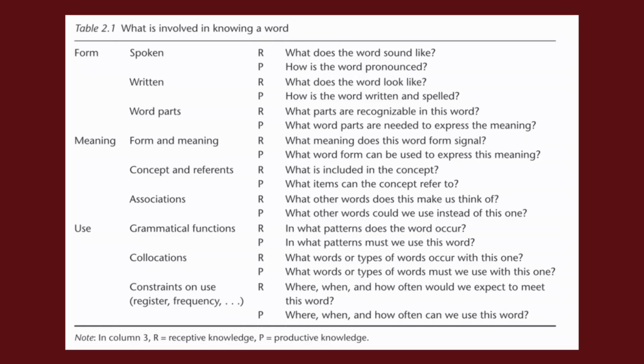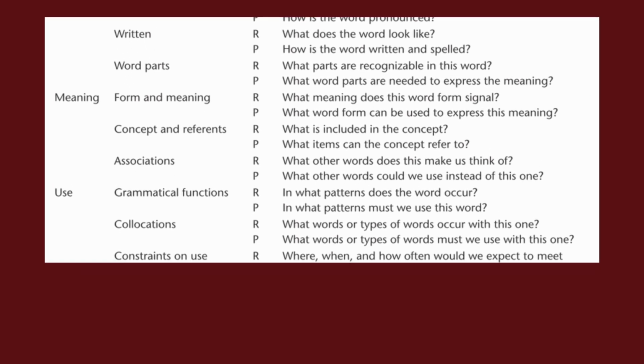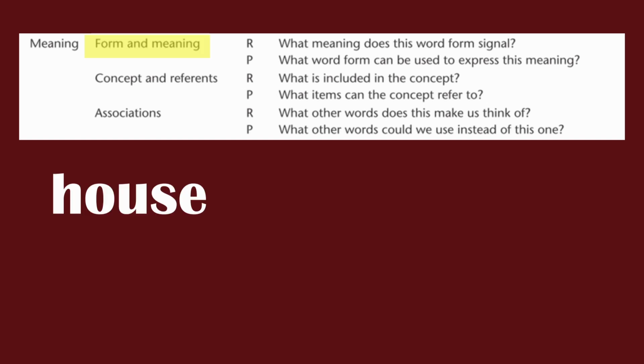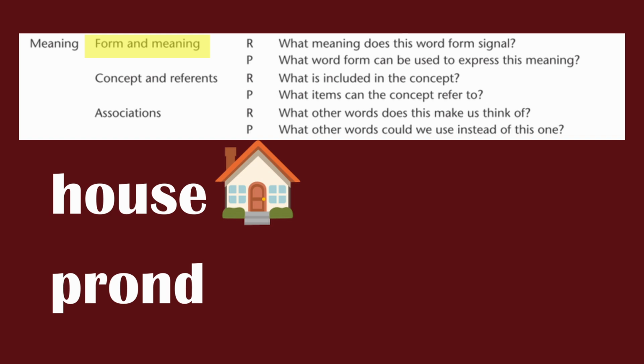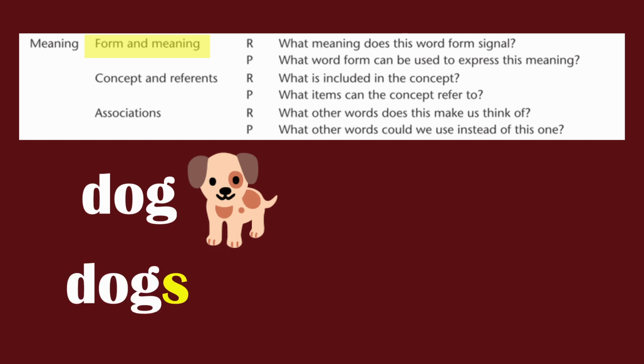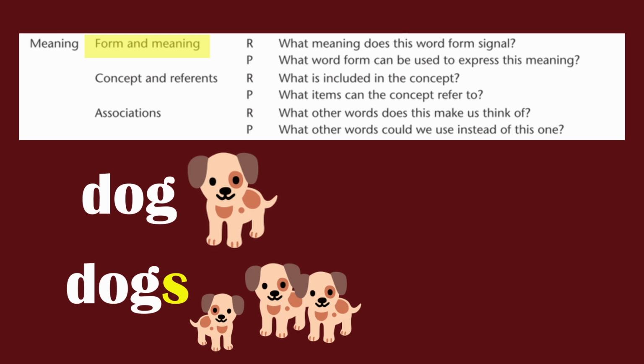The second category in his overview is called meaning, which refers more to what's going on inside of our heads when we see or use certain words. Form and meaning refers to the connection between the word, the real-world realization of the word, and the mental concept that comes up. When you heard the word prawn earlier, you were able to hear it and could probably spell it out for me. But there's no meaning connection to any concept in your mind because it's a made-up word. When you hear dog, however, that word means something to you because there's a concept attached to the word. And when I say dogs, that again is a slightly different mental concept.